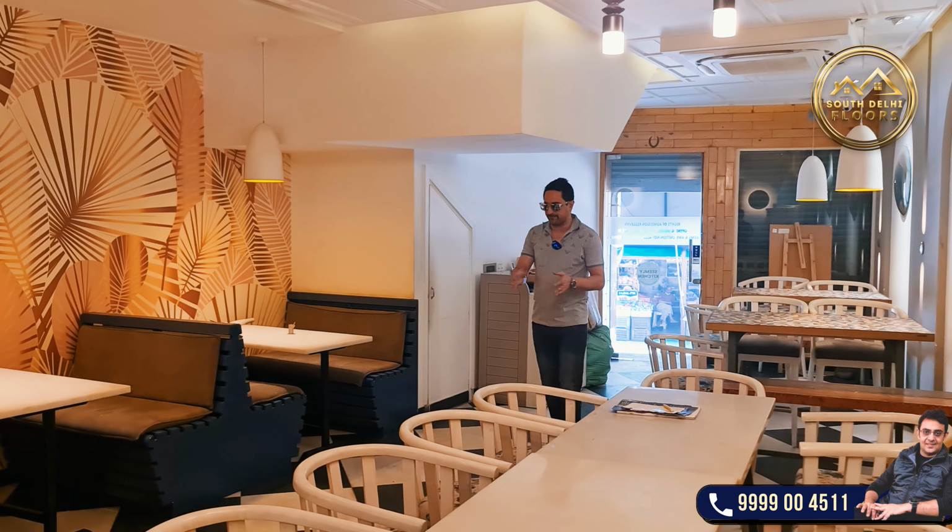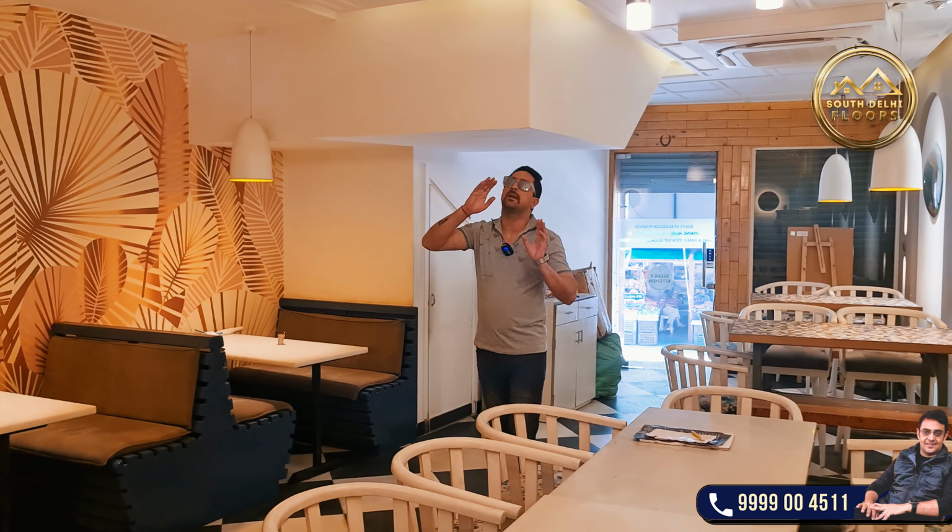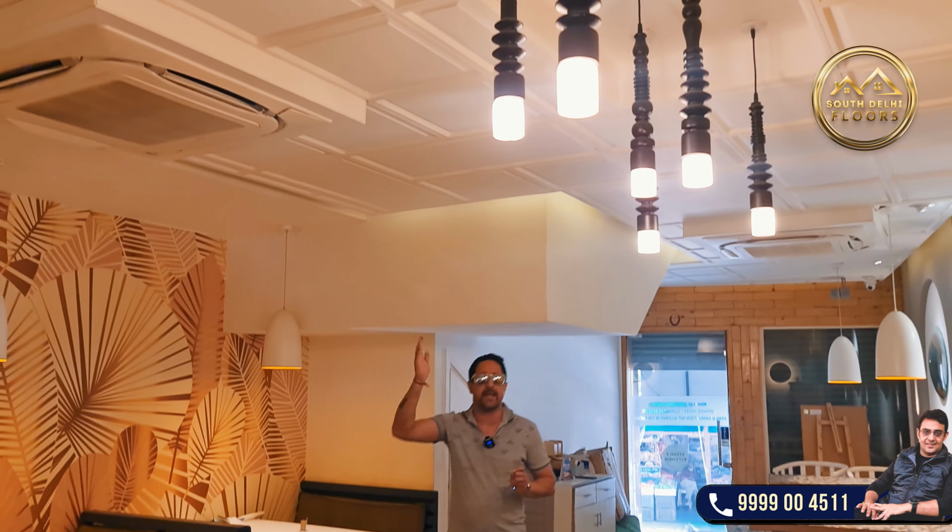The space already has flooring, a very well designed false ceiling with cassette air cons, a fully equipped kitchen, and seating which can accommodate up to 40 packs anytime.